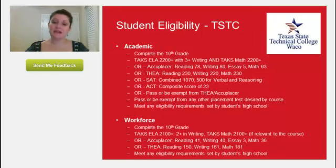And then lastly, meet any other eligibility requirements set forth by your high school.